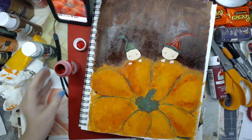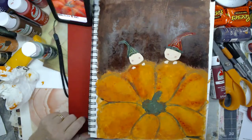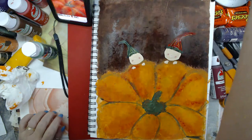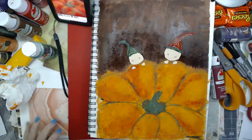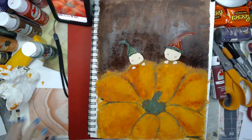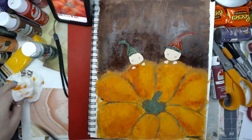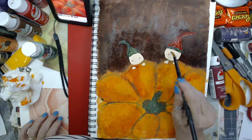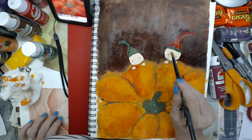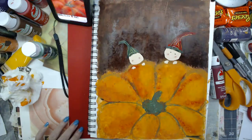And then there's going to be two eyes. So I'm going to make the eyes. I guess I can make them real dark. Black, or I can use the burnt umber because it's real dark. And dry my brush and do the burnt umber. Get the eyes down here. There's going to be two eyes. Can you tell?